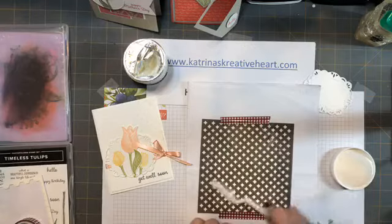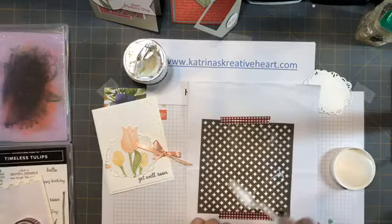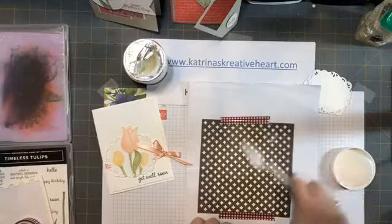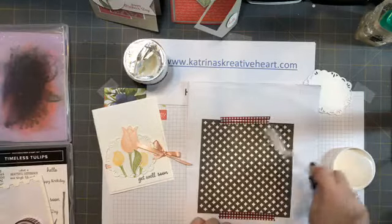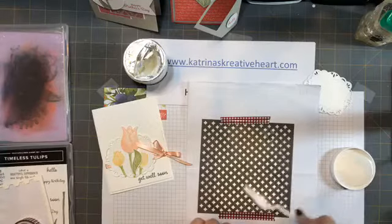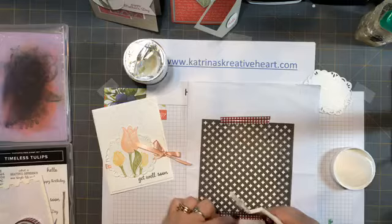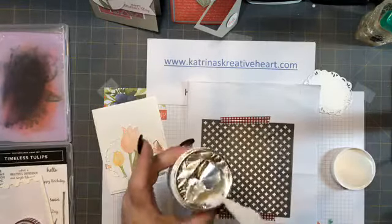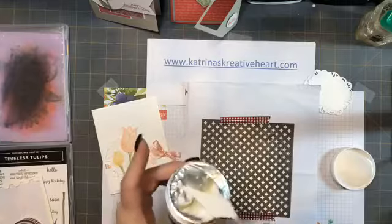I like to go through, and I don't care if my edges are perfectly straight, because it does give it character when you have a little bit of a jagged edge, I guess you could call it, from the bottom here. And then as I scrape it up, I put it back into my jar.